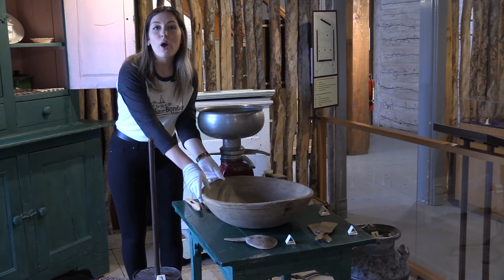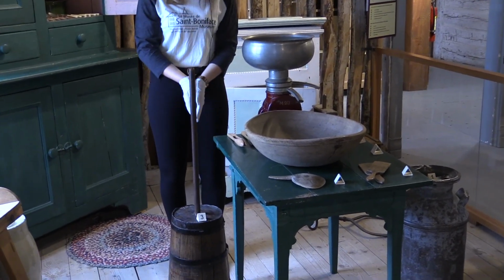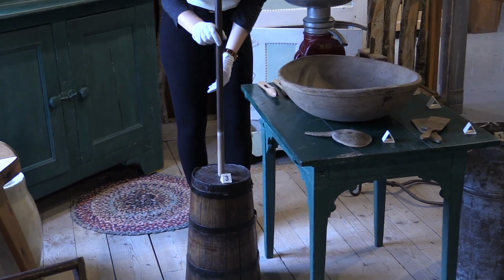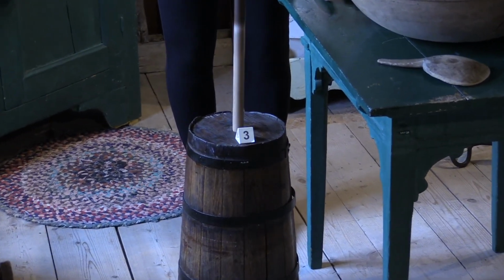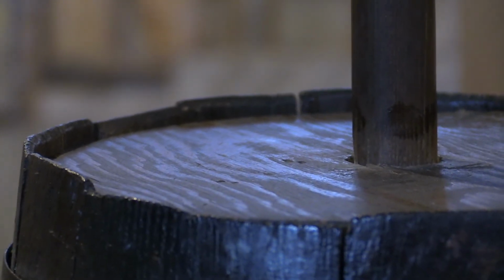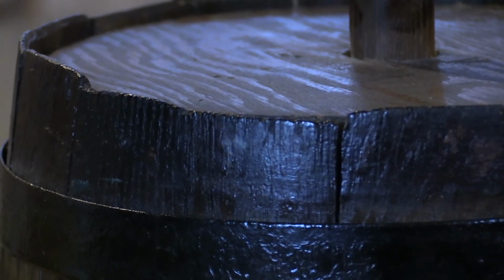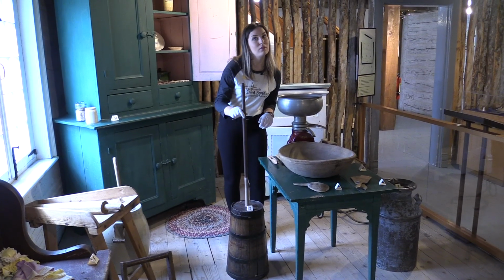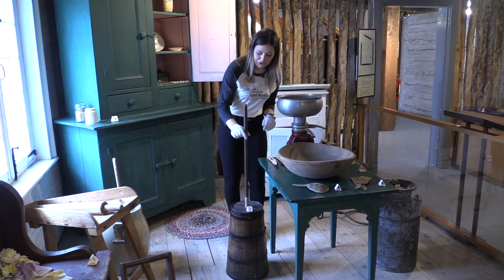Afterwards, you could pour all the cream into this object you call a churn. And in order to make butter, you had to move the wooden stick up and down continuously. You had to move the wooden stick for about an hour to transform only 1 liter of cream into butter. Since it took so much time and you had to move it non-stop, it was therefore the children's responsibility to do this task.